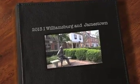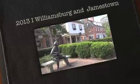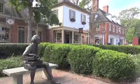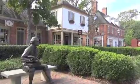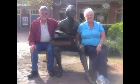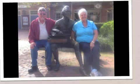We're exploring historic Williamsburg, which has been restored to its original glory. The buildings are authentic. Norm and I enjoyed a chat with Mr. Jefferson about his Declaration of Independence.